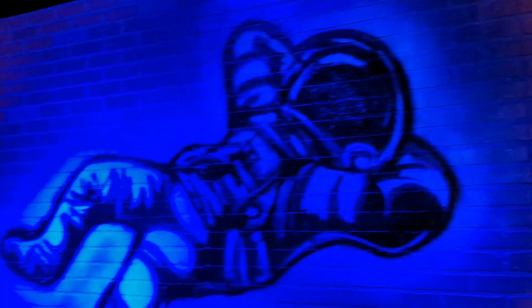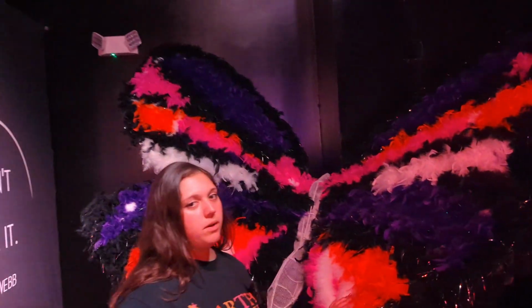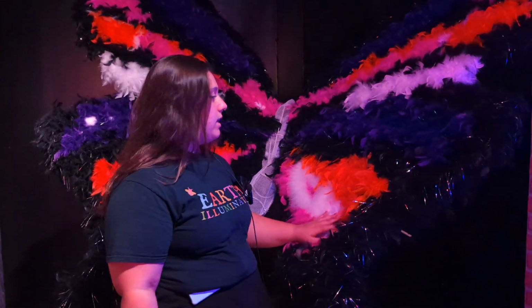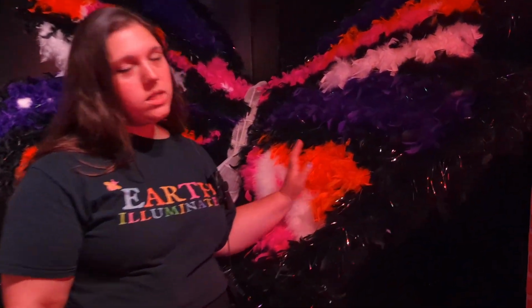And then over here, we call this our Las Vegas showgirl. It is one of our sculpted butterflies. We have a bunch of these in storage still, but this is the only one left here currently. And the reason we call her Vegas showgirl is because she's got all the feather boas.